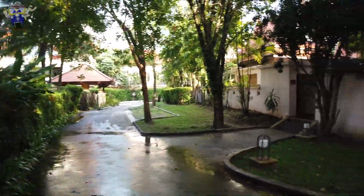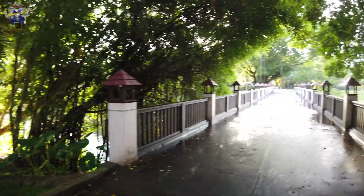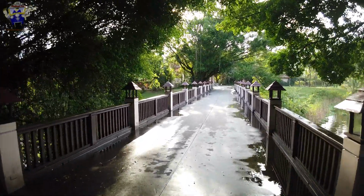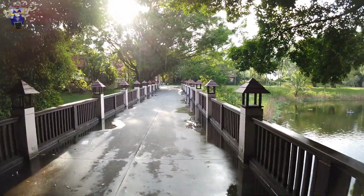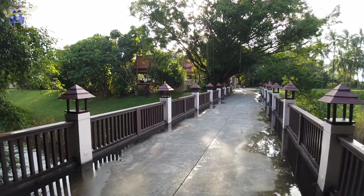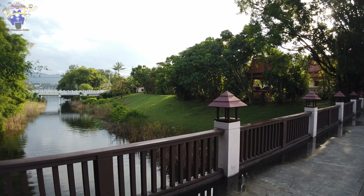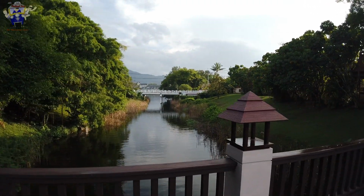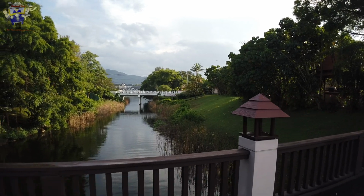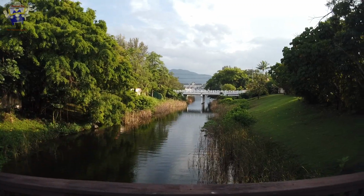Seems to be a lot of bridges connecting different parts of the hotel to different areas. I presume some of these areas have got the private accommodation in. I know there's some very exclusive villas as part of the Banyan Tree accommodation. Fortunately, I don't have access, as I've mentioned earlier. I only have access to the general hotel at the moment, but it is somewhere that I would like to come back and do some filming of the actual accommodation at some stage.